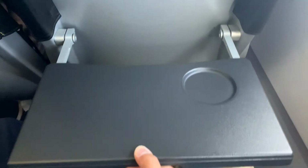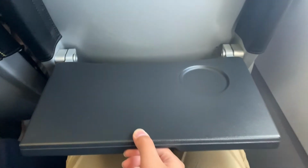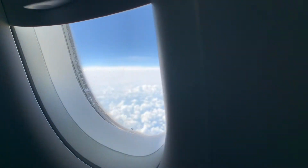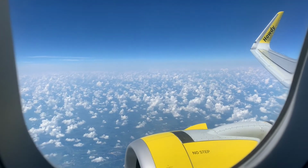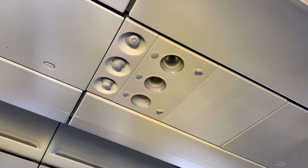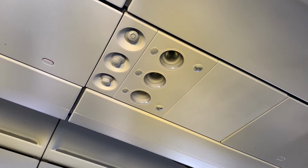These are much larger, but still smaller than Delta's. It can even pull back towards you. Spirit Airlines claims that moving the magazine rack to the top of the seat allows more usable legroom. This is true, and I had plenty of space to stretch out. This seat also offered great views of the new engine on the A320neo. And inside the magazine rack, they have a motion sickness bag and a safety information card. Individual reading lights and air vents were also available on this flight.